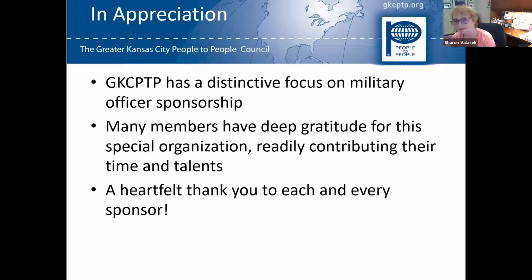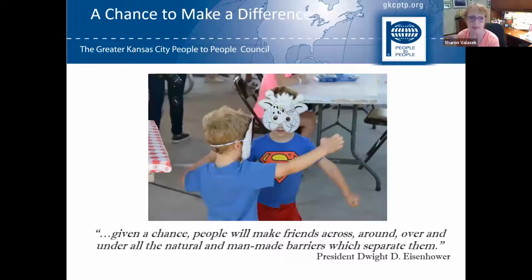Any questions? I think that's it. I think I might have one more slide. Oh, yes, it is a chance to make a difference in people's lives. So this is a quote from Eisenhower. So we thought the two little kids usually can't stay apart, right?